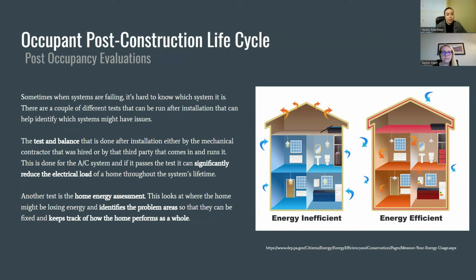And then the other one is a home energy assessment. And this looks at where the home might be losing energy and identifies problem areas so that you can keep track of how your house performs as a whole.